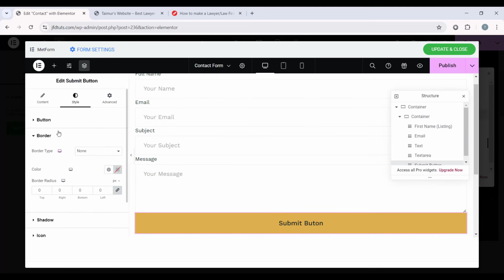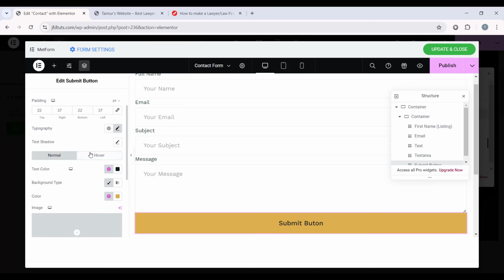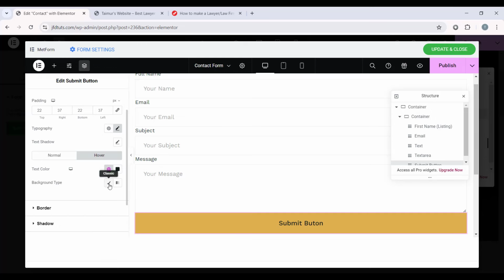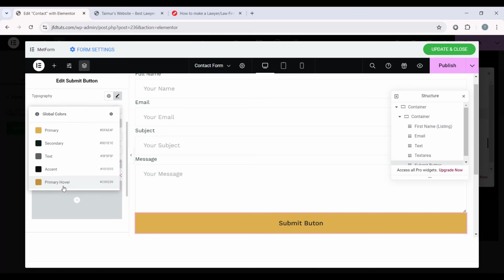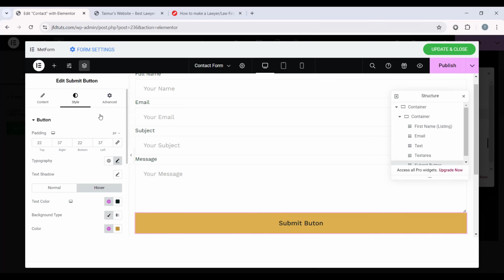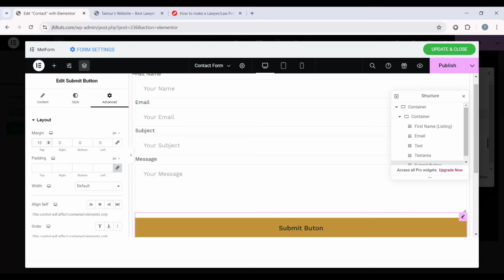And let's add a hover effect on the button. So in this button area, on the hover state, keep the text color to the secondary, and the background color, let's select this primary hover, and it will be like this. All right, great. Now let's go to the advanced tab of this button, and on the margin, unlink, and just on the top, leave some space like 15 pixel. All right.